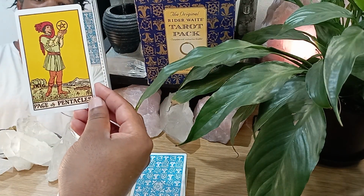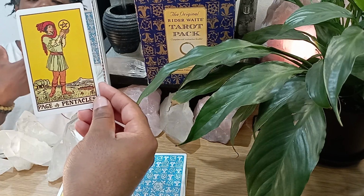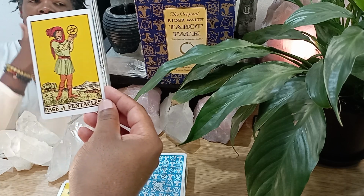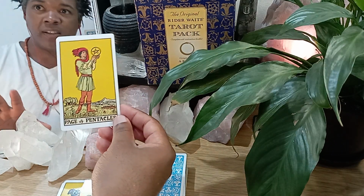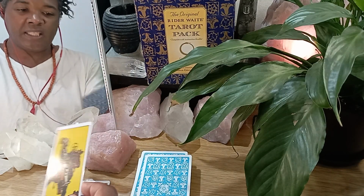Page of Pentacles. Maybe you're getting a new idea, a new motivation, a new spark of inspiration for how you can do things, something new. Maybe life is calling you towards something new. Follow that. It doesn't mean that you have to leave everything else behind, but follow the spark of inspiration that life is giving you.